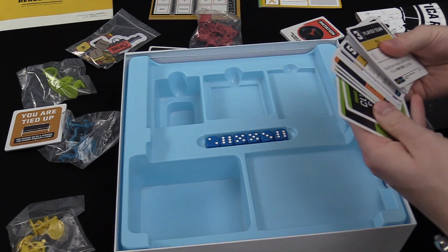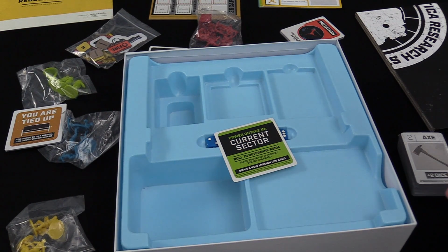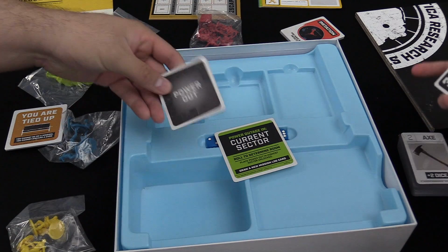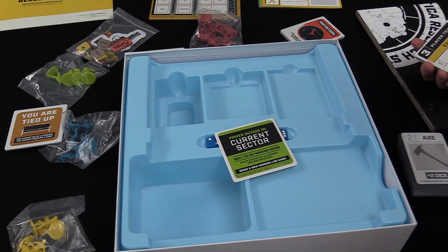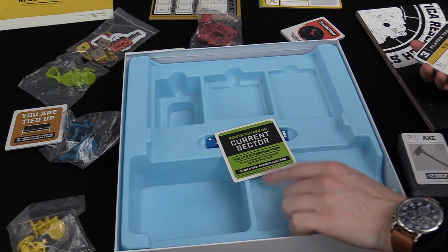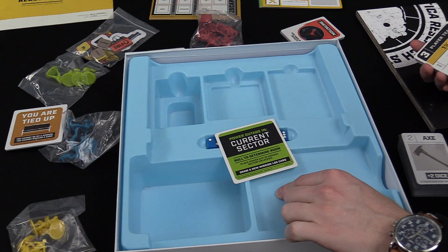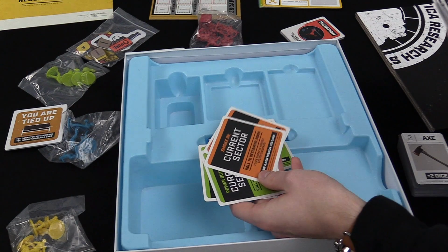So for instance, I'm gonna find one. These are like events. So there's a power outage in a current sector. So let's say you're sector 1. Roll to determine a room. Every room has a number value we saw. Yep. And then you put a power outage there. This power outage means that if you have to explore that room, you need to bring a flashlight to have it succeed.